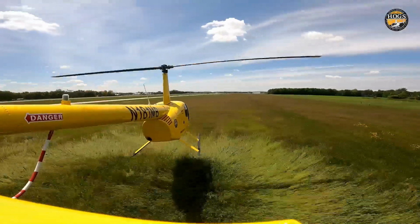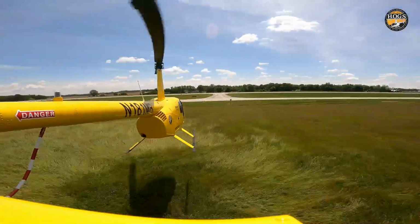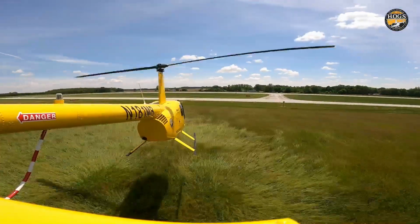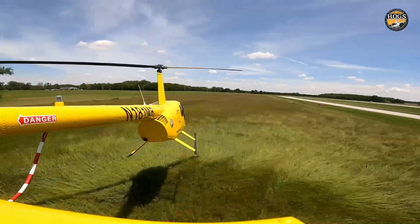Tail clear right, I'll do a left 360. So we got that guy landing. Got the guy holding short. Got him ready to take off, so as long as we just stay parallel, stay north, then we're not interfering with them at all.